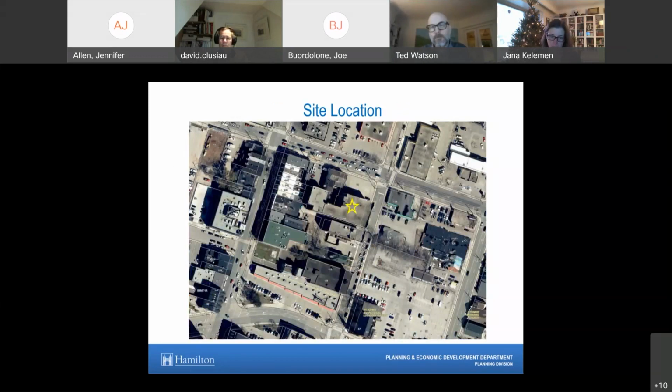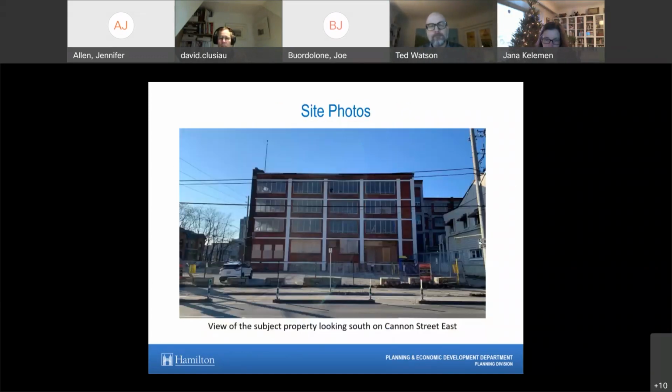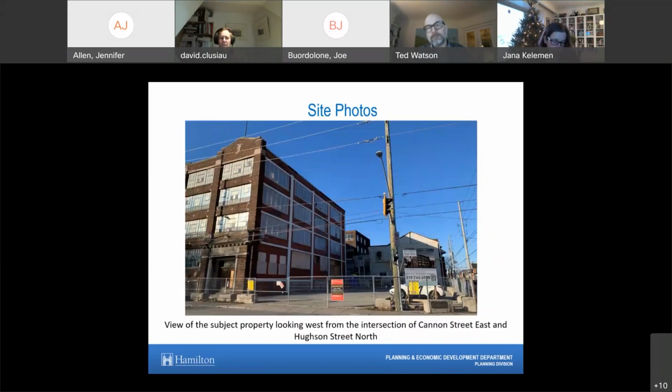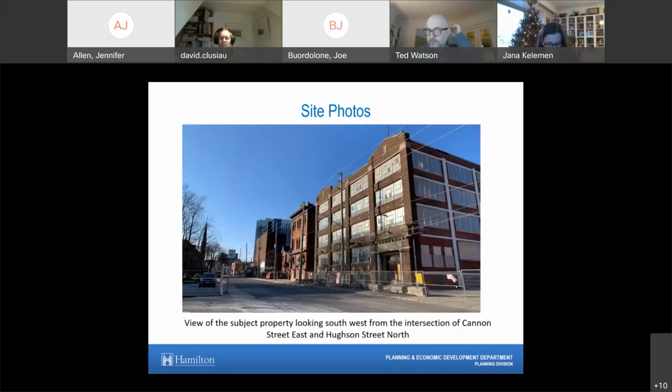So the subject property is located at the southwest corner of Cannon Street East and Houston Street North. This is a view of the subject property looking south on Cannon Street East. This is the view of the subject property looking northwest on Houston Street North. The view of the subject property looking west from the intersection of Cannon Street East and Houston Street North. And the view looking southwest from the intersection of Cannon Street East and Houston Street North.